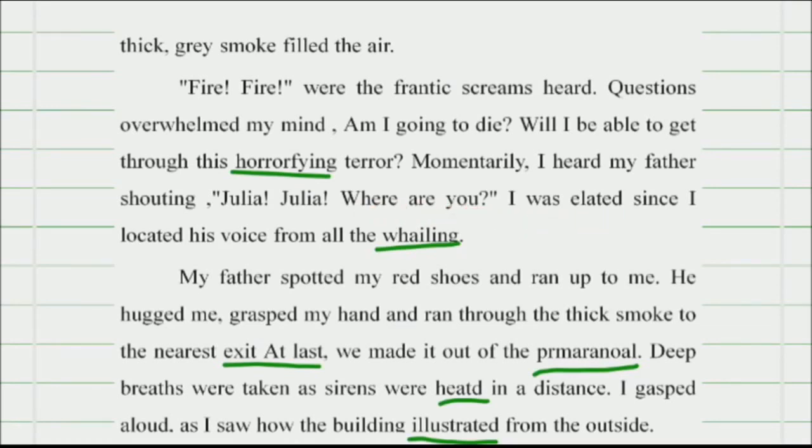"I was elated since I located his voice from all the wailing." So wailing should just be W-A-I-L-I-N-G and not H. Yeah, so another spelling error there. Here, "he hugged me, grasped my hand, and ran through the thick smoke to the nearest exit." So just a full stop is missing there, right? "At last, we made it out of the paranormal." Now, for whatever reason, I don't know why these letters are mixed up here, but she did submit it properly, right? So probably just a typo on our behalf, but it's supposed to read paranormal.